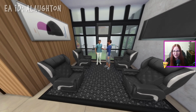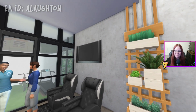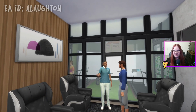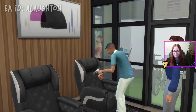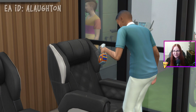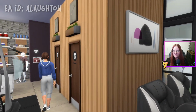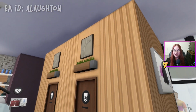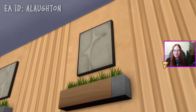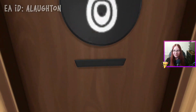Over here is some, I think these are the massage chairs, which is brilliant to put in a gym. You have a TV over here. You've got the glass going into the other area there where you can see, oh, look how clean it is. Look how clean it is here. Love this. Love this. Awesome job on the swatch. I do really like this swatch. And I really like that you meshed it with a solid swatch here too. That's very pleasing. So these are the bathrooms.